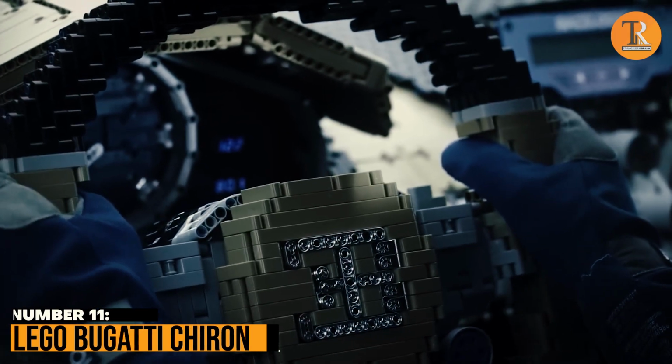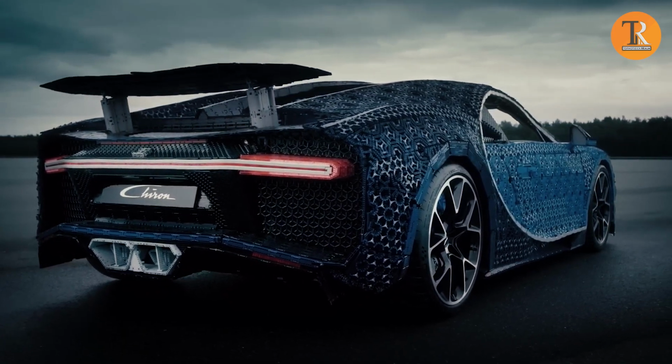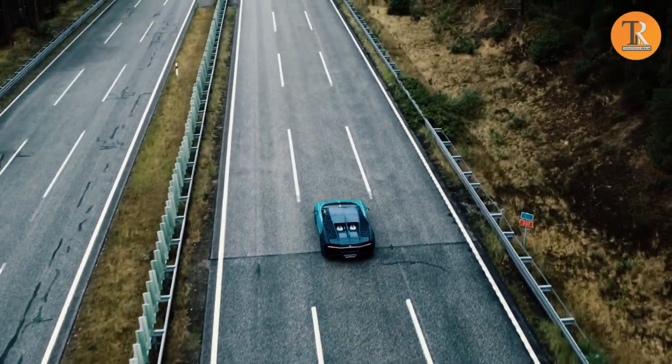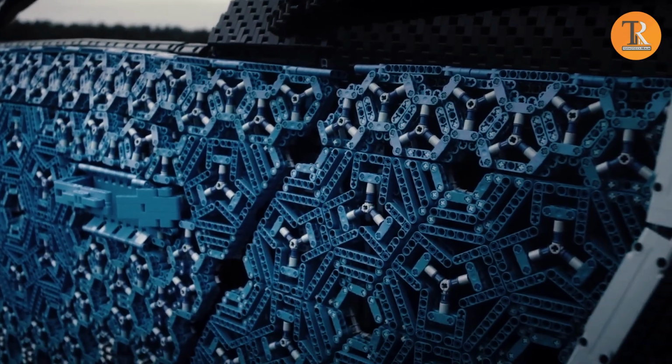Lego Bugatti Chiron. One of the strangest cars ever made in Lego form. It's a tiny version of the real Bugatti Chiron car, and it's super cool. Made in 2018, this Lego set has more than 3,500 pieces.